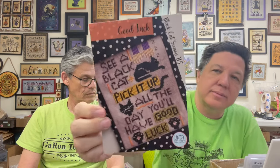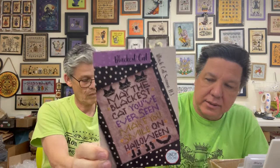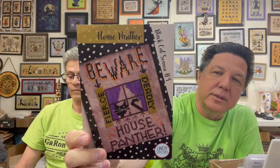All right. So here is a group of cats. This is number 5. Good Luck. All right. And this is number 3. Blackest Cat. Okay. And this is number 1, Midnight Walker. Yeah, I don't know why I don't put it in order. It's okay. And this is House Panther number 4. And then if you wanted all 6 of them, we have all 6 of them in a prepackaged packet.